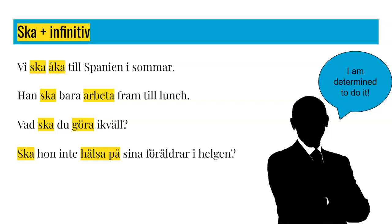And the main verb is always in infinitive form. Vi ska åka. The next one, ska arbeta. Next one, ska göra. And the last one, ska hälsa på. As you can see, all these verbs in infinitive form, they end with an A, and they quite often do, but not always. So if you need to practice that more, please do, because it's super common. You need to get your infinitives right.